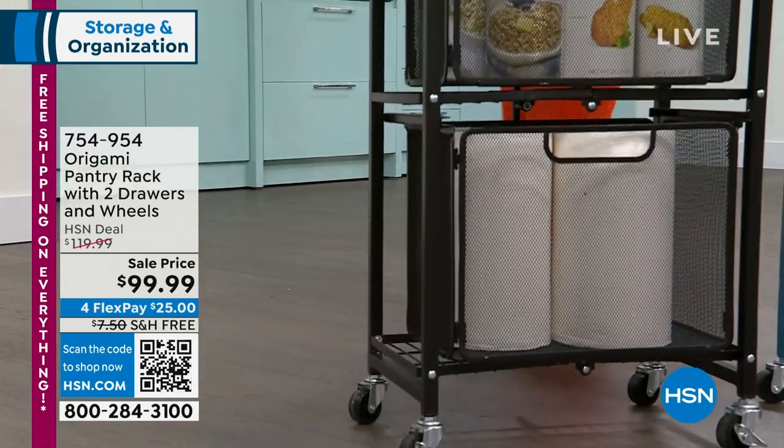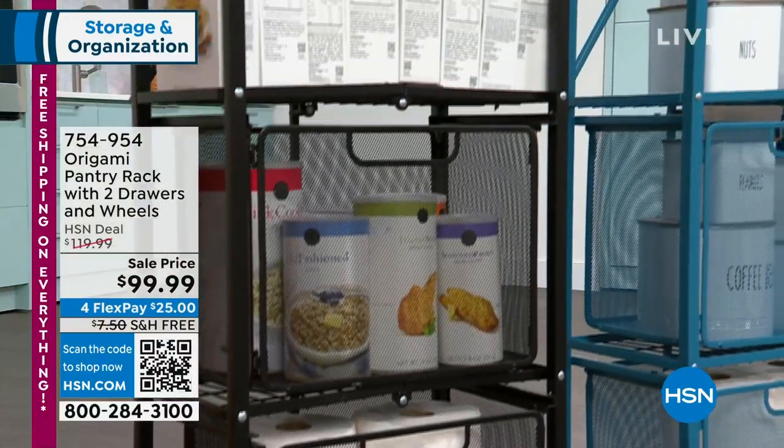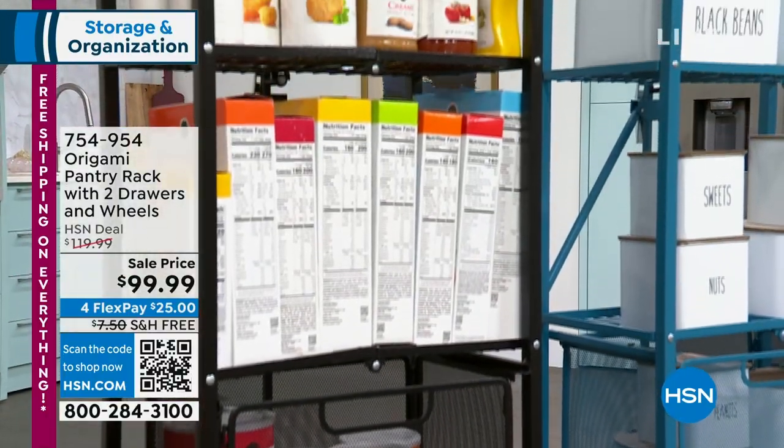It's 12 inches wide, and you're going to be able to store 80 pounds when you're using those drawers. So 20 pounds per shelf, 10 pounds per drawer.